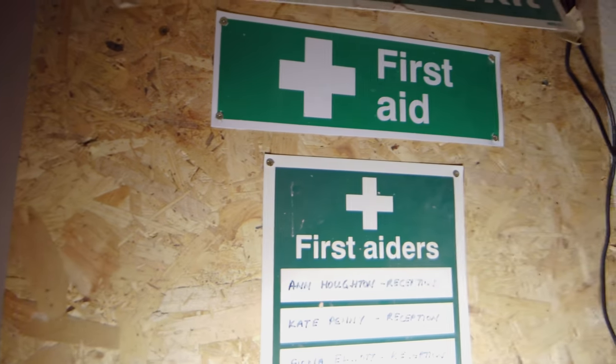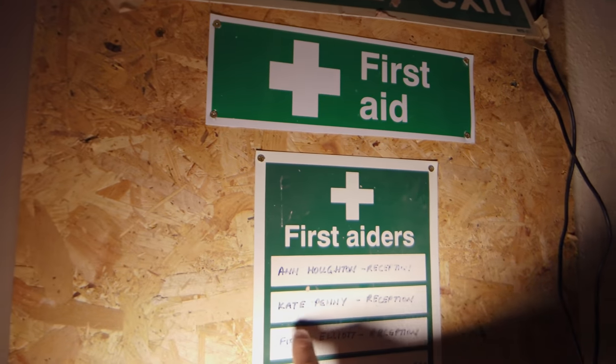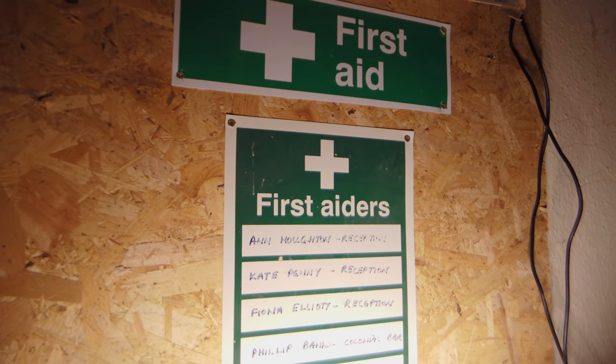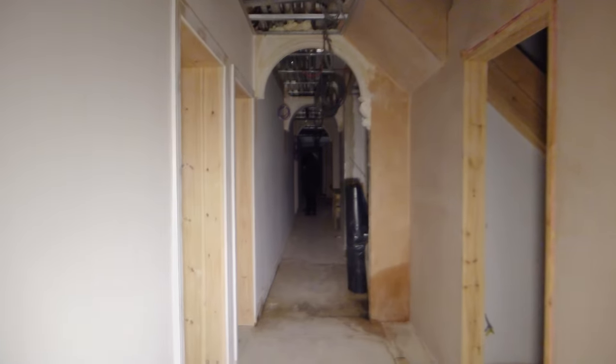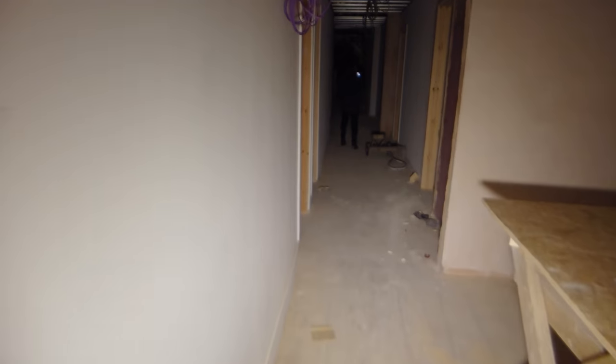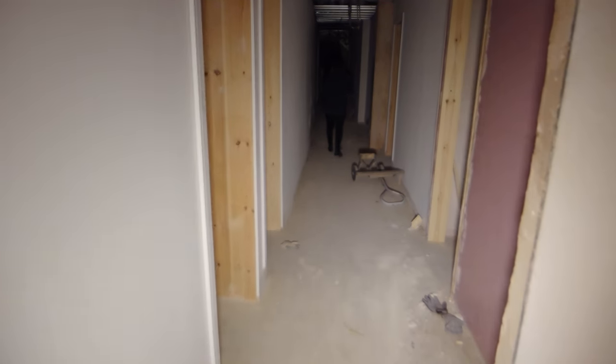But hey, look, Anne Houghton reception, Kate Penny reception, Fiona Orso reception, Philip Banks, David Louth, David blah blah blah blah blah. Goodbye. Yeah. Bored. It's time to go home. Time to go home. Get a little sleep before going to a ferry in the morning. It's time to go home.